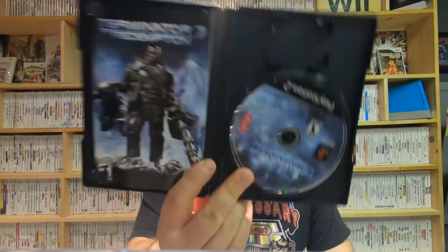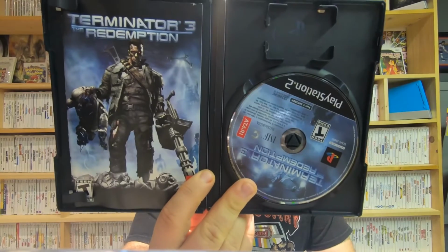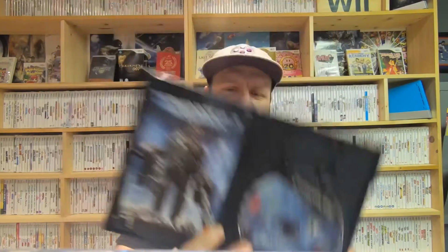And I'm fairly certain these are all complete. I'm kind of at the point where, unless they're $1, I'm not buying games missing the manuals anymore. Just a personal thing for me.